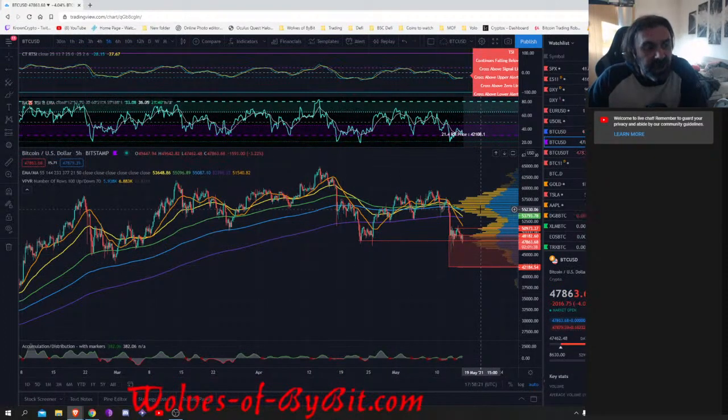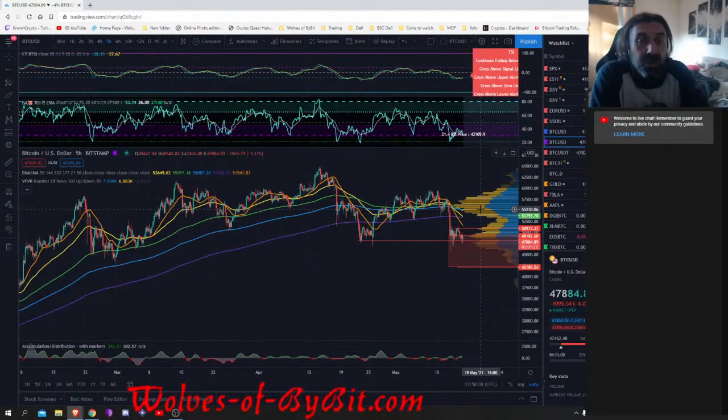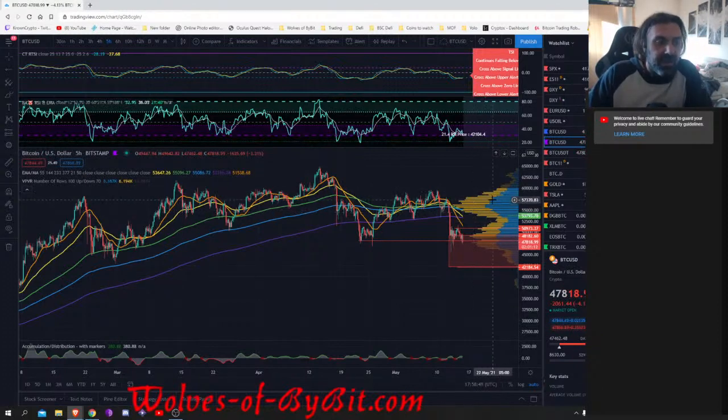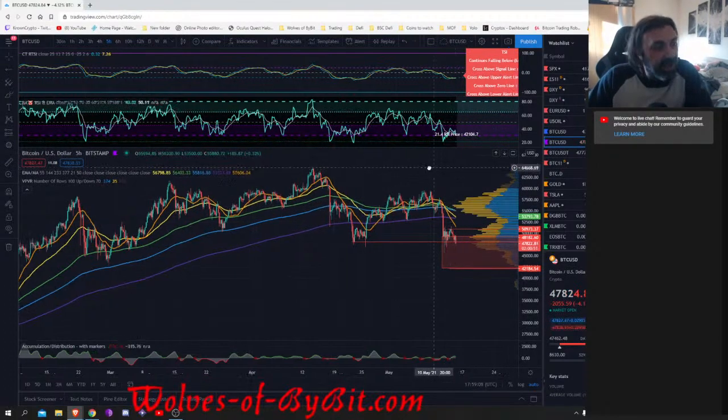Then potentially I would be looking for a short, but of course it's not as cut and dry as it never is, right? Even if you were to enter a short position over there, I would still strongly advise always taking profit whenever you are in profit. Whenever you see the price stalling out a little bit, never be afraid of taking profit. Very important, because the market might just turn on you, and then you didn't take any profit, and you're only taking a loss.